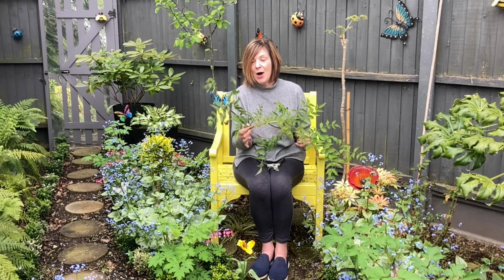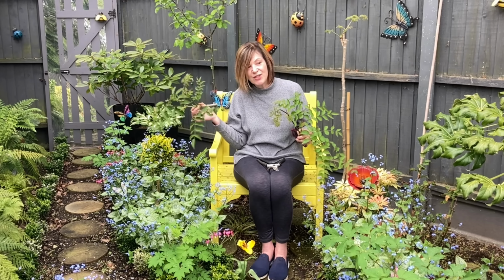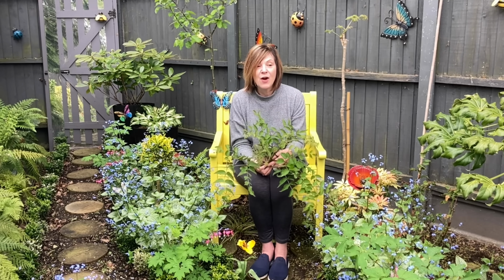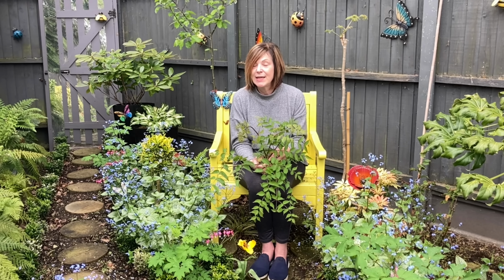In the meantime, I'm going to plant my little caladium bulbs in between all the ferns. I'll just stuff them in, hopefully the right way round. And that's it from me. We are forecast rain all next week.